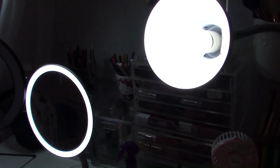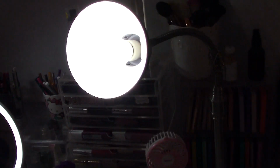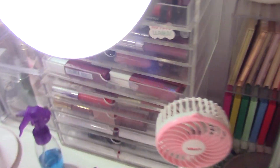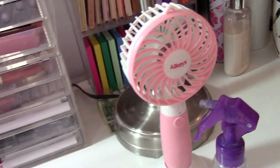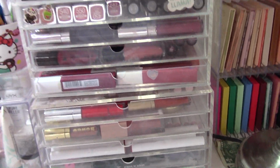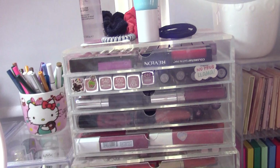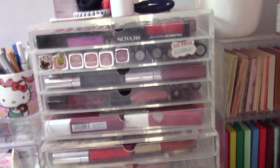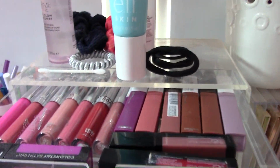And this is all the lighting I use for my videos. Usually open my windows, but that is all I usually use. So I'm going to show you these drawers. I think these are called Muji acrylic drawers. But yeah, I just have, let me move that light so it doesn't blind you.